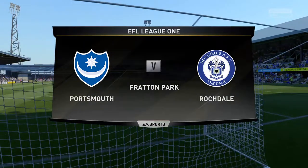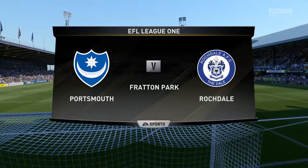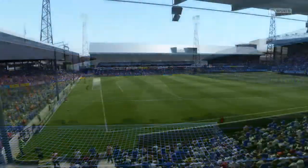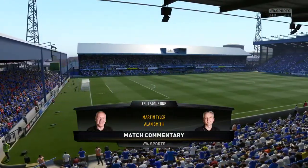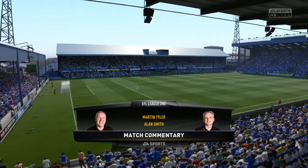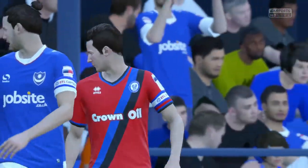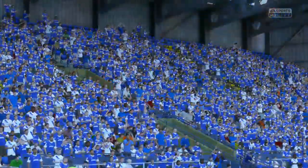Hi everybody, this is Fratton Park, down on the south coast of England, Portsmouth's home. Welcome to you all. I'm Martin Tyler, and he's Alan Smith. The game today is Portsmouth, and they play Rochdale. Oh, what a welcome from the home fans, Martin, after playing their first game. Rightfully so, the reception they're getting after the promotion campaign that they enjoyed last year.